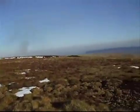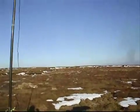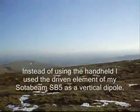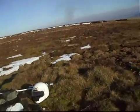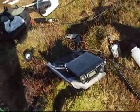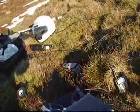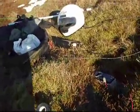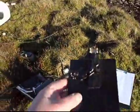I'm just going to take that down now, and have a go on 2 metres FM with a handheld. Although it's sunny, it's getting quite chilly, and my fingers are getting a bit cold. While I've got the station here, that's the 817, familiar I would think to a lot of SOTA activators. You see the VX7R handheld in the background. There's a 7 amp hour slab, and this here is my homemade portable key.